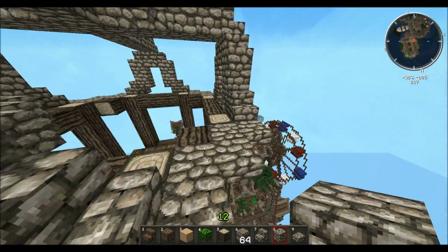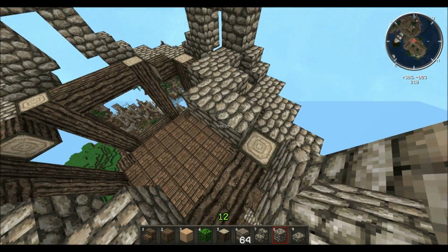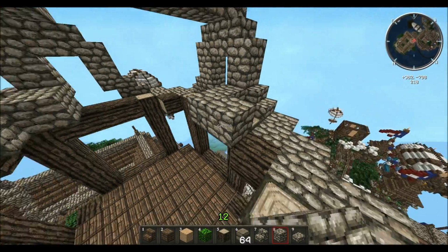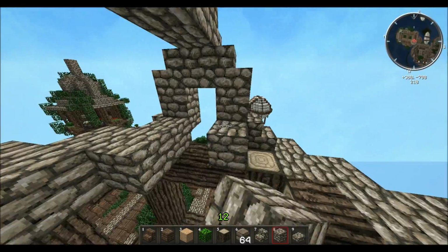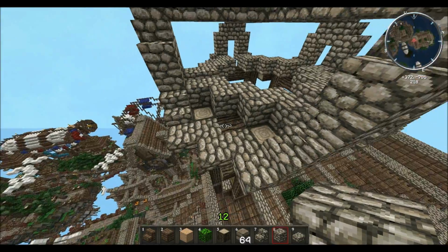Have I done that right? I believe I've done this right. Well. So anyway, what we're going to do now is I'm going to finish up the corners of the roof here, and then we are going to move swiftly on to the walls.